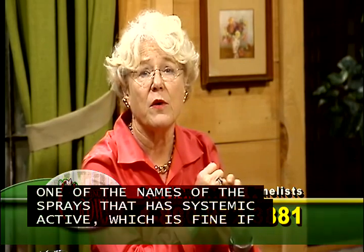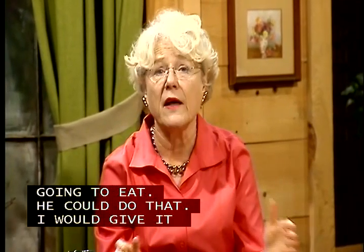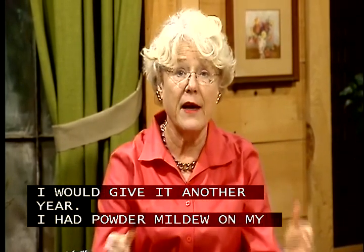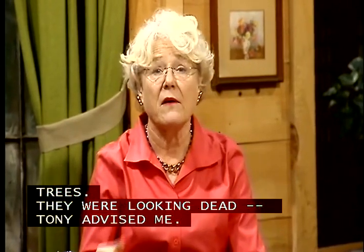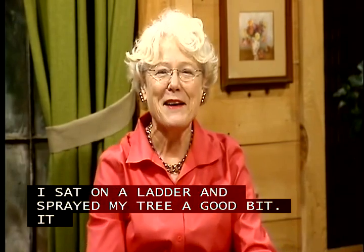I'd give it another year, because I had powdery mildew on my trees and they were looking bad. Then Tony advised me on a spray that had some systemic activity. I stood on the ladder with the thing on the end of the hose and sprayed my tree a good bit. And now it is back and it really looks good, and it's where we sit in the shade. So give it a chance.